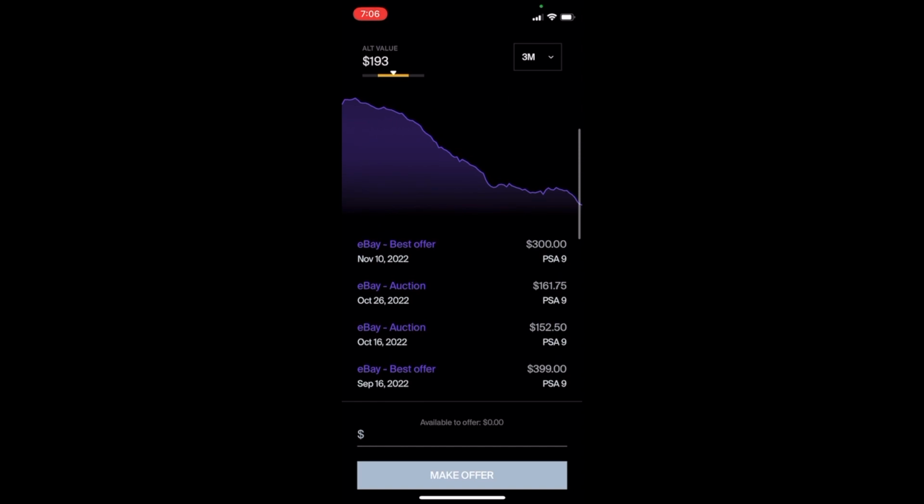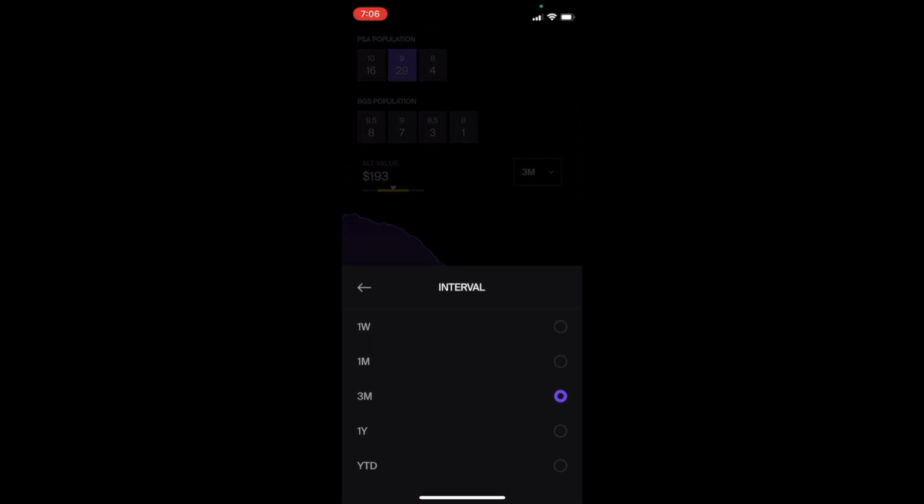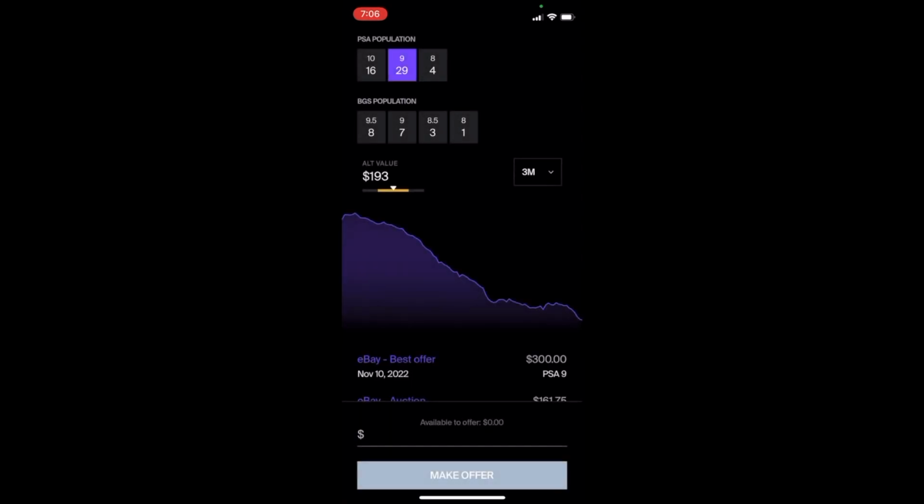So this is one thing that I wanted to take a look at here just to see where they're getting the values from. If it's just the latest price that's sold, obviously this is kind of looking like an average, but not really an average, right? Because if we take 300 and 150, in the middle of that would be 225, but this has only got it at 193. But the nice thing too is that you can change this, right? So if you wanted to go 1 week, 1 month, 3 months, or the last year or year to date, however you want to do it, you can change that.